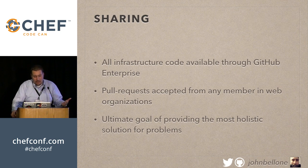So, sharing. GitHub's treated as a source of truth for all of our infrastructure, all of our code, all of our Chef. The pull request model, again, is used as a conversation, not just code review. It shows the evolution of features, the evolution of infrastructure. Because of rebasing, it'll squash commits, and some of the reviews will go away. The reviews happen because of the relevant partners, the relevant web operations, systems or infrastructure teams. And continuous integration will build these packages, build these artifacts, and deploy them, once successful, to our S3 back storage. And again, ultimate goal, providing holistic solutions.